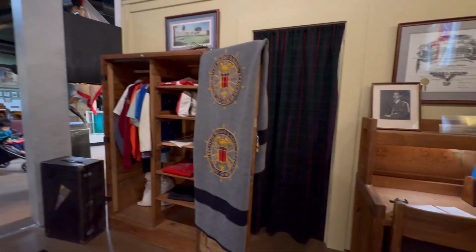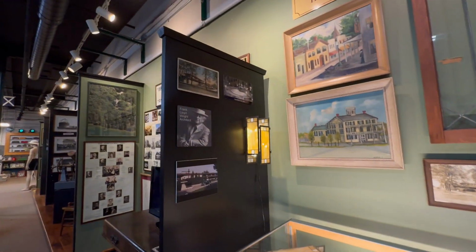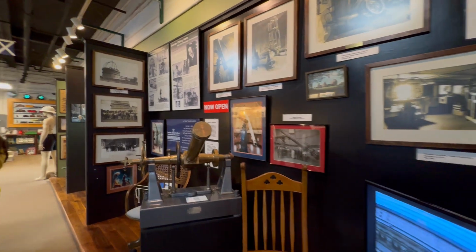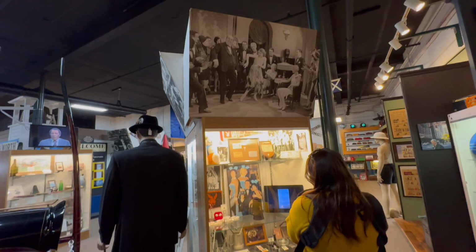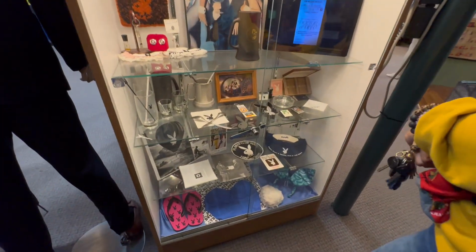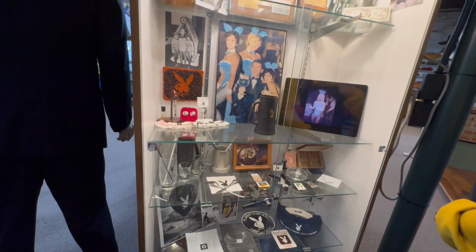Frank Lloyd Wright. Are these his windows? Are these Frank Lloyd Wright windows? Yes, they are. All right. And then Hefner over here with the Playboy Club. It is weird to think that my grandma and grandpa used to come out to the Playboy Hotel. That's gross. I mean, yeah. And they used to have all these cocktail stirrers that they collected from all the places they went.